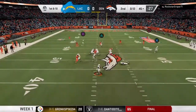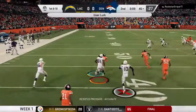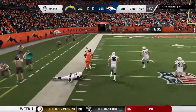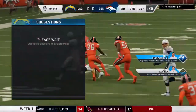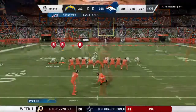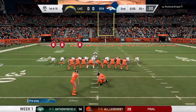Trying to shake off the interception. He'll look to throw. And for the 3rd time here in this half, it's intercepted. Reuben Foster picks it. So even though it's 1st down, here's the field goal unit on now to try to get 3 before halftime.